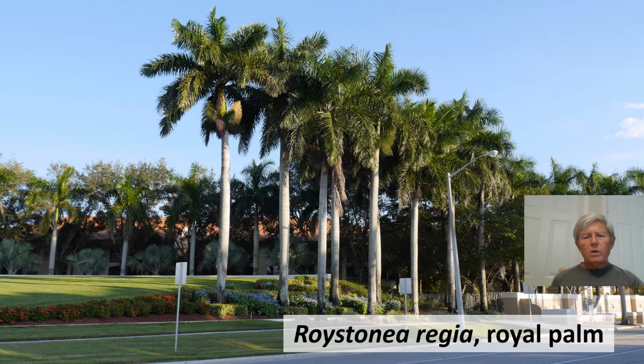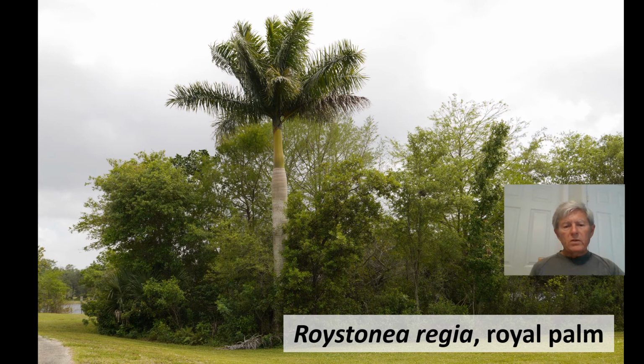Another palm is Roystonea regia, the royal palm. It has a very stout grayish trunk, which is closely ringed, often swollen in the middle and swollen at the base. Its leaf is different from the other palms that we will see today. The leaf is like a feather. It's a pinnately compound leaf.